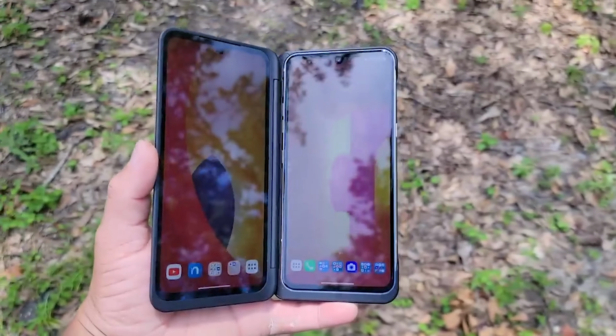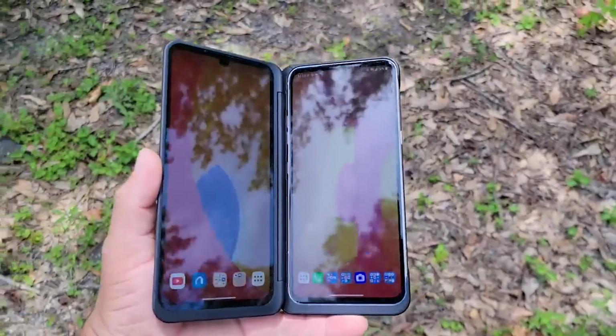And if your device is ready for an update, you will see it pop up on your screen. In the last 2 months, the LG V60 has received security patches and a major update when it comes down to the OS. And now I'm getting a software update for security patches and bug fixes and performance enhancements.